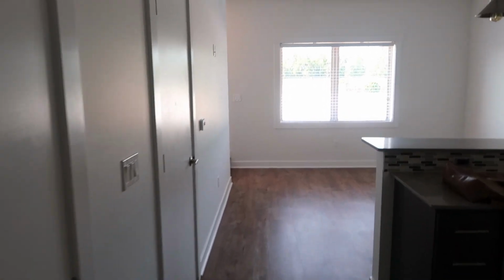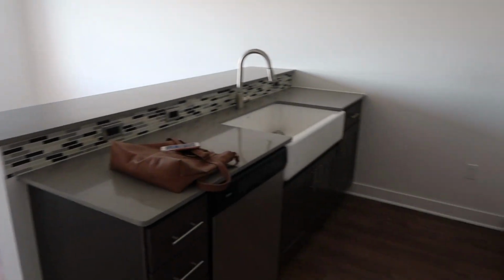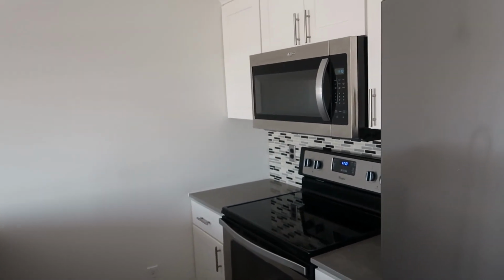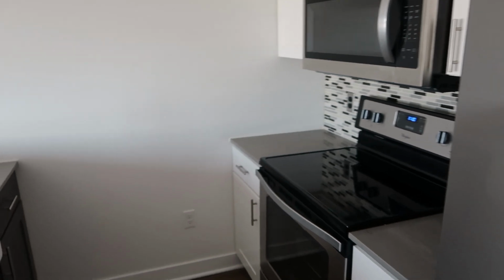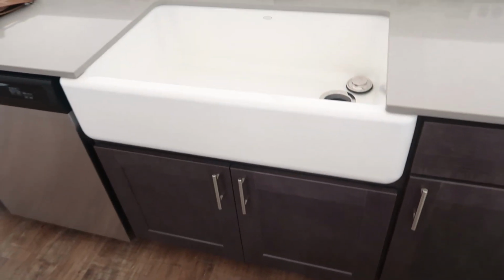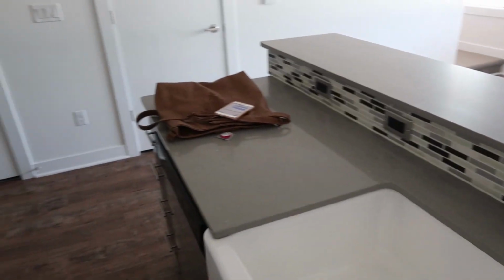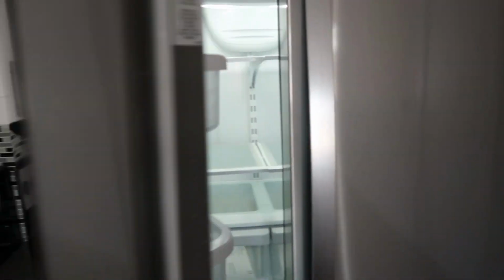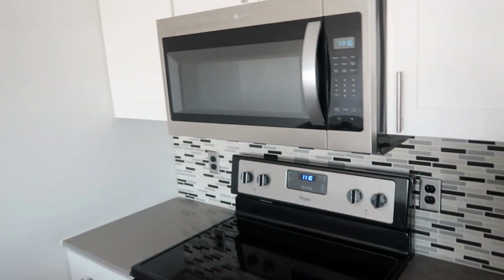All right, and then you come in this way, and then we have the kitchen, which is super nice. This is a brand new apartment, so all the appliances are brand new, which I'm super excited about. So I will be the first person to be using any of this. This farmhouse sink is super cute. You guys know that the little things make it so much better. Backsplash is pretty cool. A nice refrigerator, double doors. Awesome, I can fit all my yummy food in there.